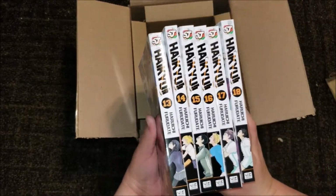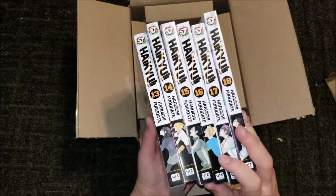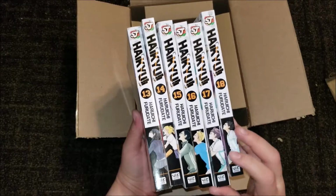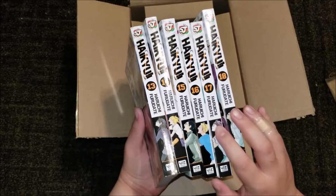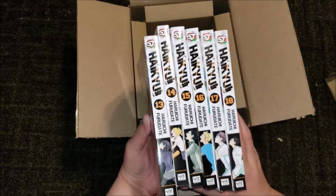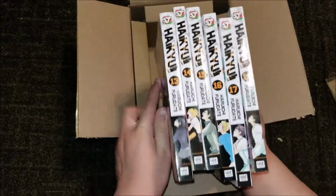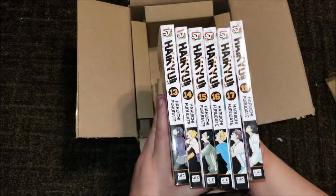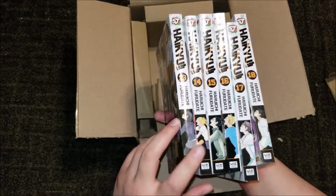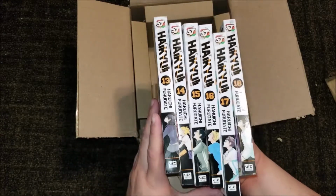Okay, let's look on here. As far as I can tell, volume 16 is just an itty bitty little bit misaligned. That's okay. We'll forgive them, along with volume 17, but again, it's not that noticeable unless you're looking for it. So I will live with it. But this is bundle number 3 of Haikyuu, and it consists of volumes 13 through 18. So yeah, I'm missing bundle number 2, but that will get here when it gets here.